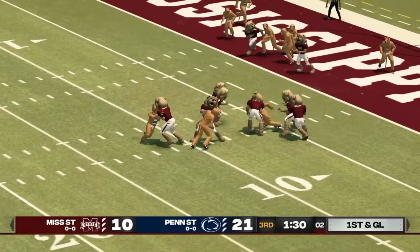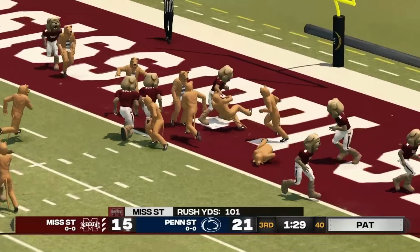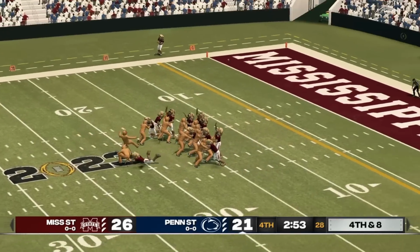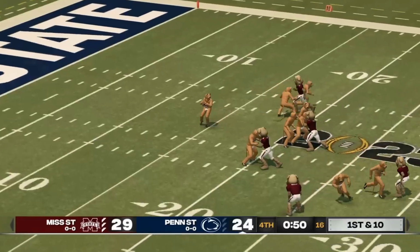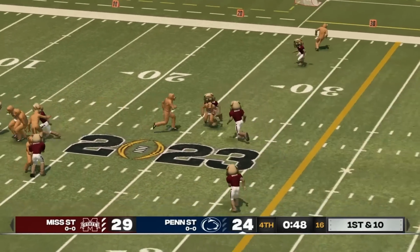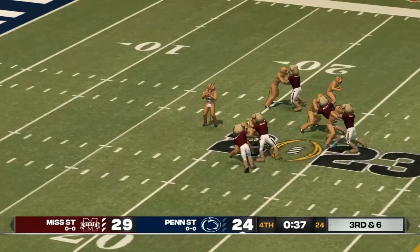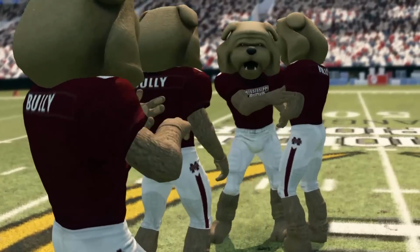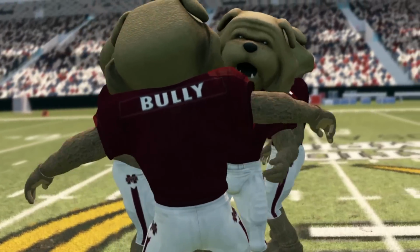by the third quarter, it was still a one-possession game. Mississippi State got a safety with this sack, but the Nittany Lions fought hard to stay in it. And with 51 seconds left, they would have an opportunity to go down and win it. However, this interception would seal the game for the Bulldogs, and Mississippi State was the Mascot national champions.